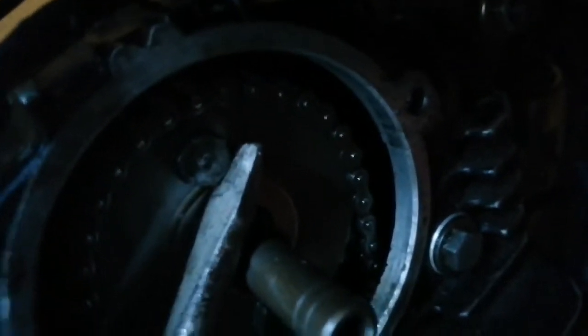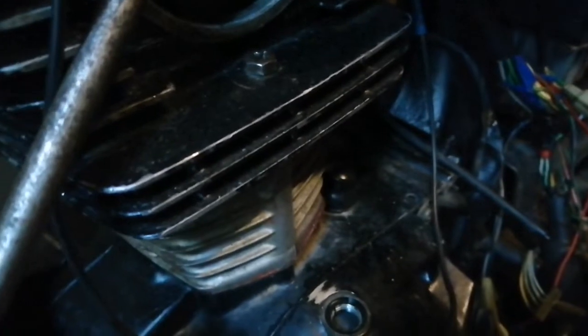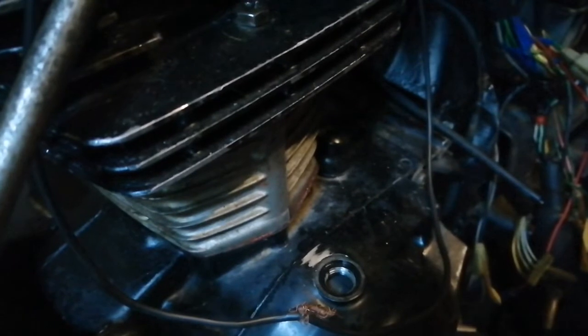When I was on top dead centre, the camshaft was lining up with the notch and everything on the top. It was definitely top dead centre. It wasn't valve overlap that I set it on. So that led me to believe that there might be a little bit of play in the conrod. Maybe the bottom bearing was a bit worn or something, and it was allowing it to go up a little further than it was supposed to.